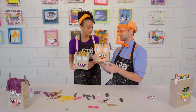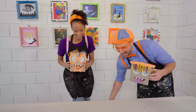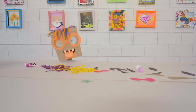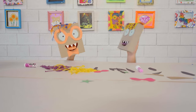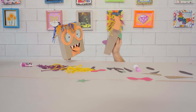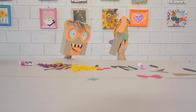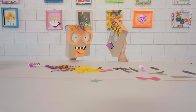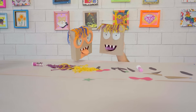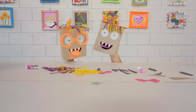Hey, I have an idea, though. What? Shall we switch? Oh, yeah! It's gonna be fun! Hello! I'm Monster Blippi! Hello! Whoa! Hey, Blippi! Oh, I mean, Monster Blippi, you look fabulous! That's right! Ha ha ha ha! I'm a silly monster! Looking good, Mika! Oh, thank you so much! Did you notice my purple and yellow hair? Of course I did! It does look fabulous!